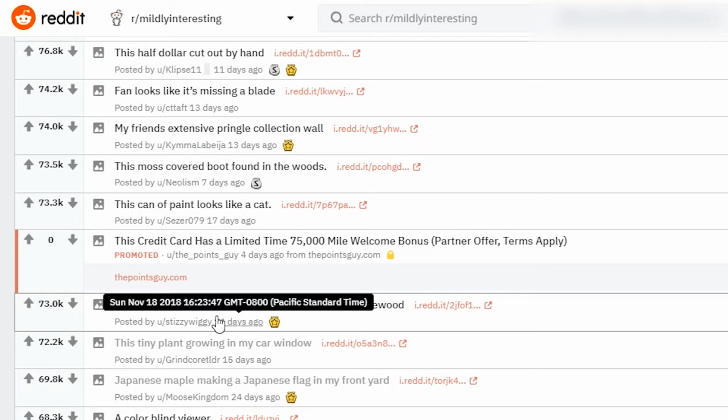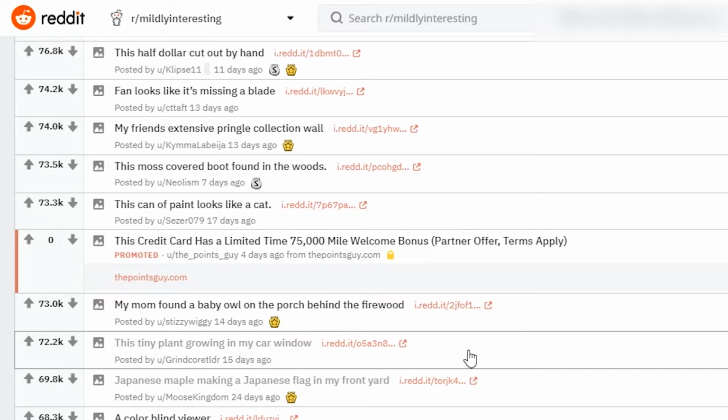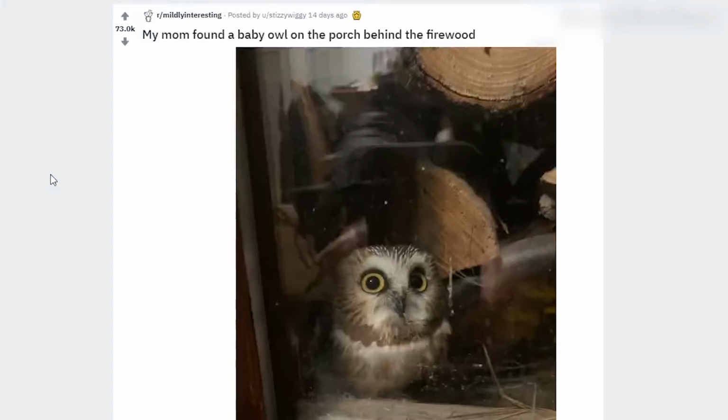My mom found a baby owl on the porch behind the firewood. Oh my gosh. I want a baby owl so bad for a pet. That thing is ridiculous. So they must be nesting in the shed, right? Wherever they're housing their firewood, they must be nesting in there. Because that's freaking adorable. Wow. I want an owl. Now I want an owl. Can't have an owl, but I want an owl.